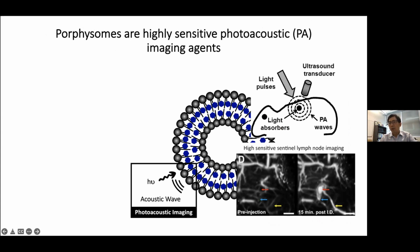For example, here you can see the lymph node vessel, the lymph structure, can be clearly delineated by the porphysomes, while before the injection you only see the vessel, which is from endogenous porphyrin, the hemoglobins.